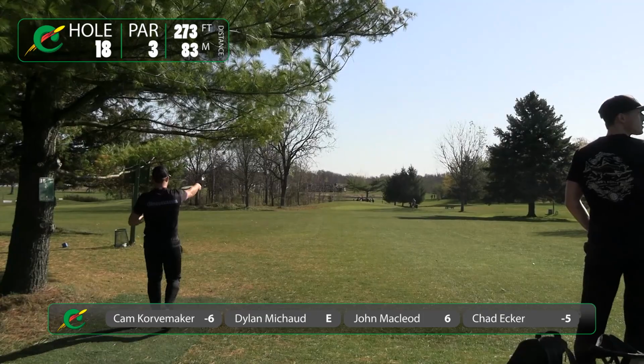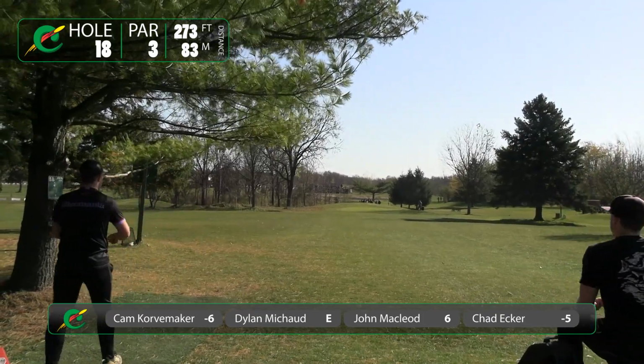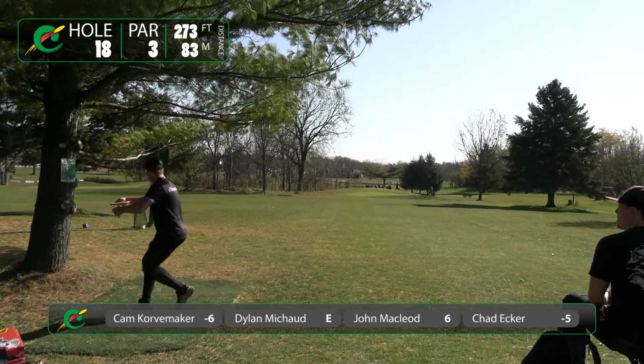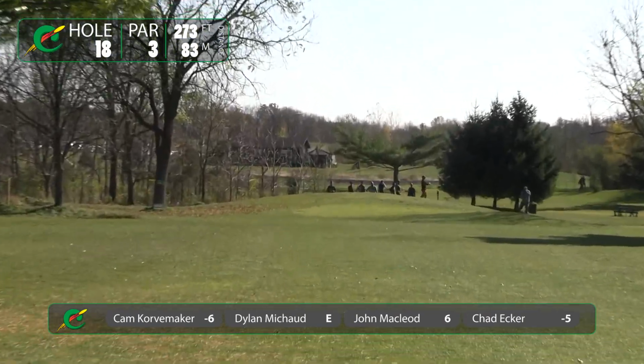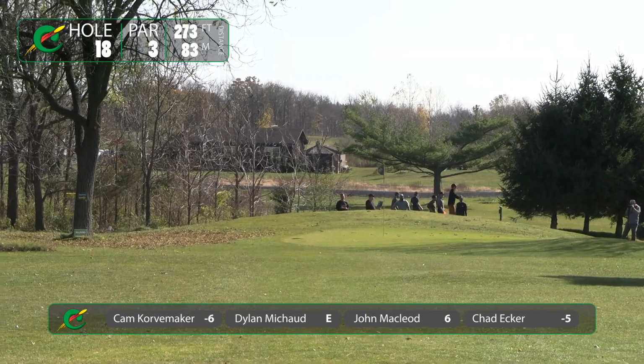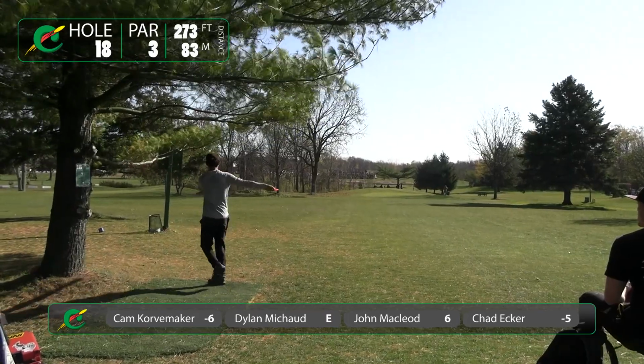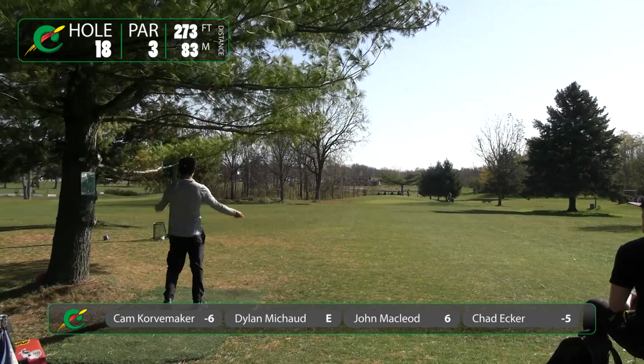Chad goes really high, but he's got enough stability, I think, enough hyzer to get back over. Yeah, that looked a little long. I think that was actually a little short. It's kind of deceptive the way that hill lies, but that hill there is actually before the basket. Okay. And Cam puts something right under the basket. Might have skipped a little long into that grass there.